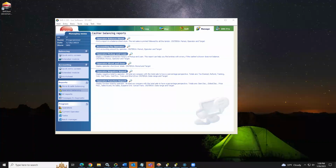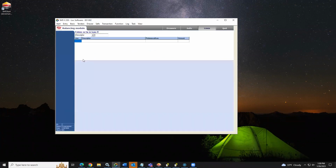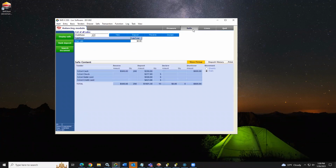We have a few questions that came in. One of the attendees was asking if the safe can be balanced partway through the day as a sort of spot check for the store funds. So yes, they can go in and view the safe balance throughout the day as much as necessary.